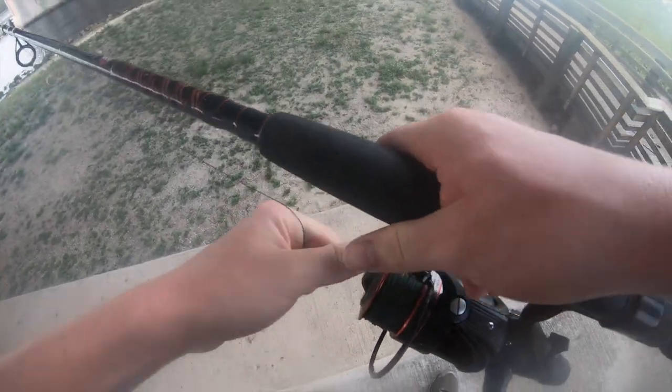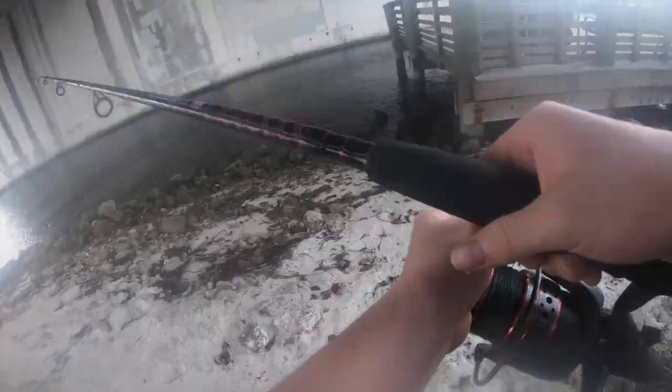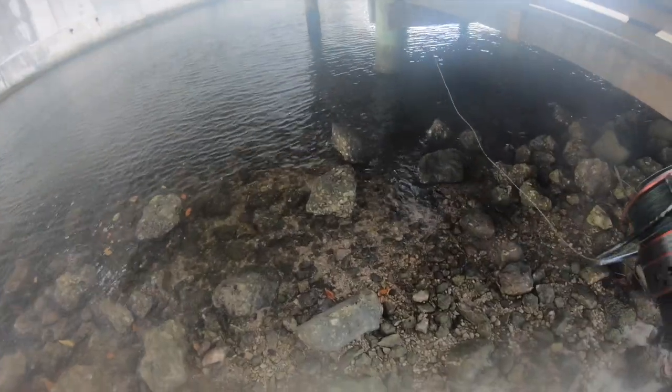Guys, climbing the wall here, going down there. All right, guys, I'm at a different spot in the same general area. Looks like there's a boat coming through, I gotta watch out. I'm not even sure I'm supposed to be here.